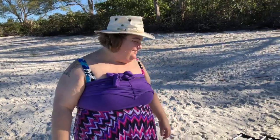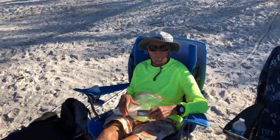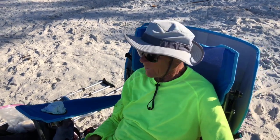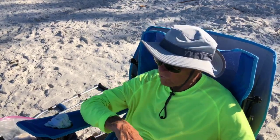Hey, that old dolphin that came right into you there, huh? Yeah, mama and the baby dolphin. That's what I thought, two of them together. That was so cool. I got to see them three times this morning. Oh, really? Yep. Yeah, they were going down along the shore. I was hoping you saw them. You were too far for me to holler.